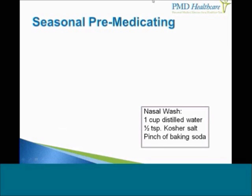Now the next one is seasonal pre-medicating, and we're going to talk about what's typically prescribed. The inhaled corticosteroid nasal spray is the first line of treatment. But start early, pre-season, if you know you have a diagnosed seasonal allergy. We don't want you to wait until your symptoms occur, because then it can get ahead of you and you can get sick and then ultimately have asthma problems. And discuss with your healthcare provider what would be best for you.